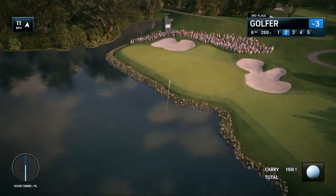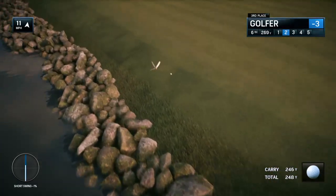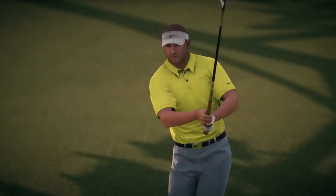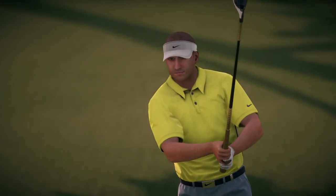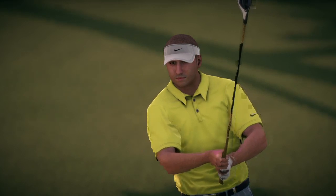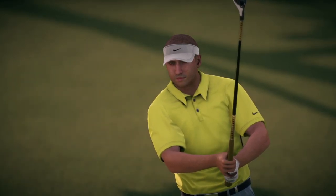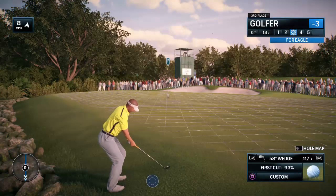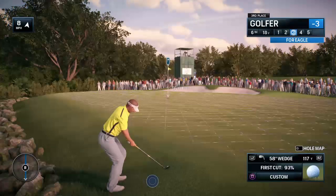Oh, look out. This could be wet, Frank. It's heading towards the hazard. Getting set for this next shot from the rough. What does the player need to be careful of here, Frank? Well, this is how good they are because that's not exactly the best lie, but it's doable if you know what you're doing. Ends up in the first cut, and he'll have a pretty good look at the whole location from here.